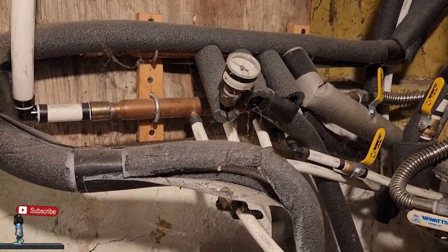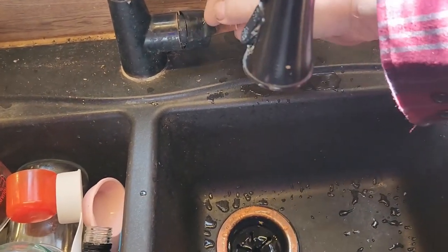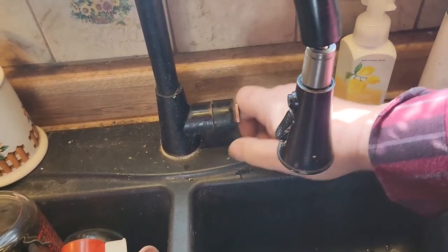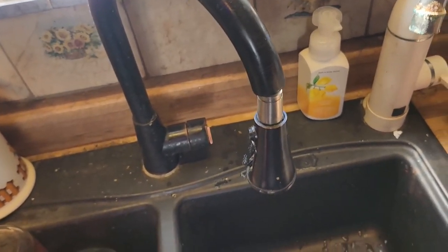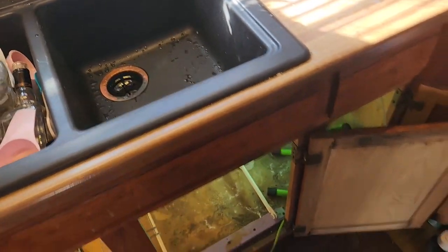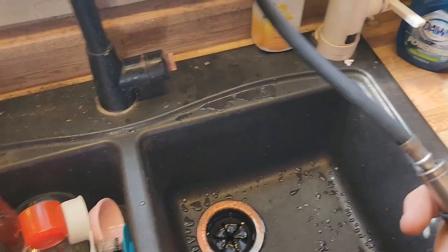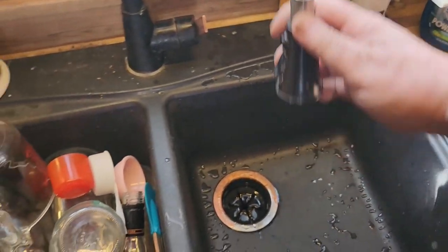All right, let's go upstairs. All right, here's the sink. Turn the water on. Nothing. Okay, so that water's off. So now we can first take out the thing that's connected to this. This black hose. And then the other two lines.